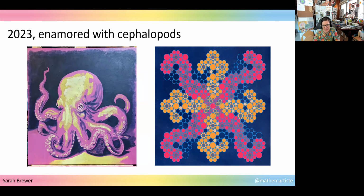Still love cephalopods. The painting on the left is one of the first non-geometric things I've painted in many, many years. I had AI help me a little bit. I asked AI to create for me an octopus that would have been painted by Caravaggio with quite a bit of prompt engineering. And then I edited the heck out of it afterward and painted the result.